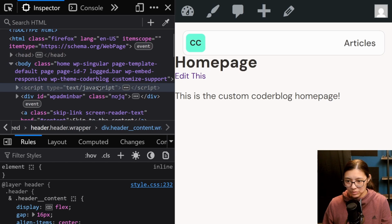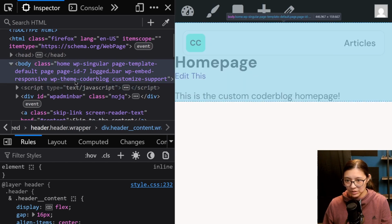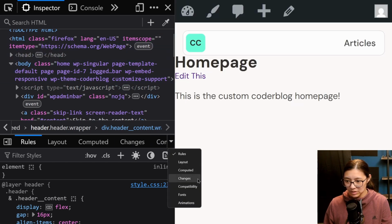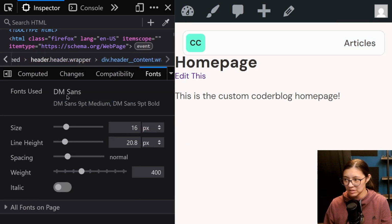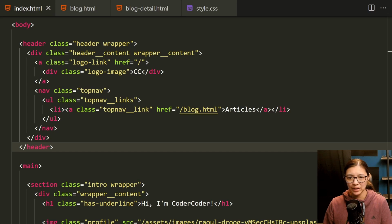I'm just going to check the fonts. So if we go in Firefox here, it actually tells you all the fonts. And it does say DM Sans, so I think all the fonts are loading correctly, which is great. All right, so we got the header HTML copied over to our WordPress site.